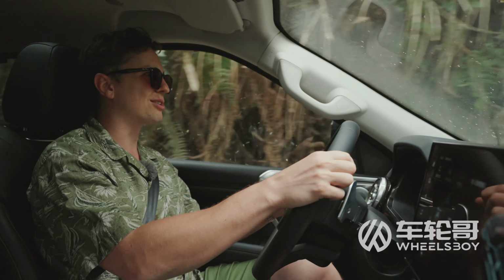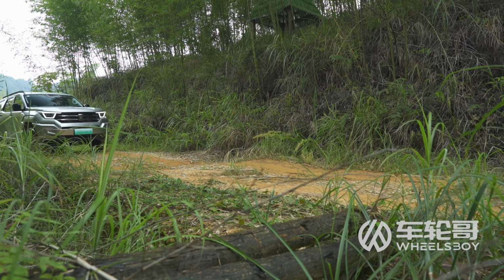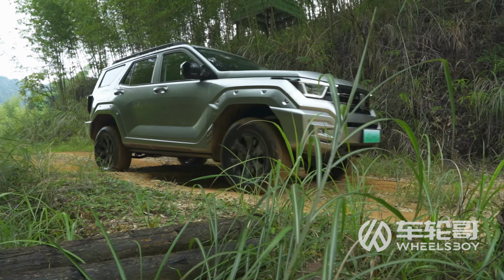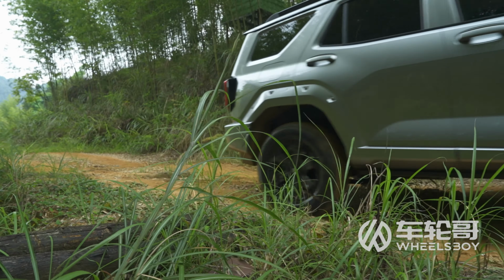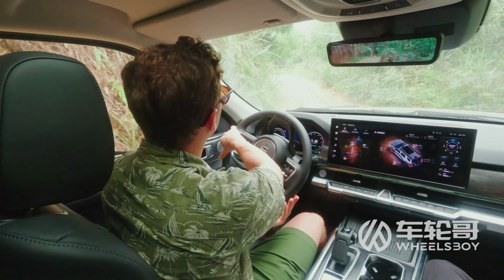This is not particularly high-level off-roading, even I know that. But it's probably going to come across as even easier on camera. That's the frustrating thing about filming off-roading. It never looks as hard to you as it does to me seeing it in real life.